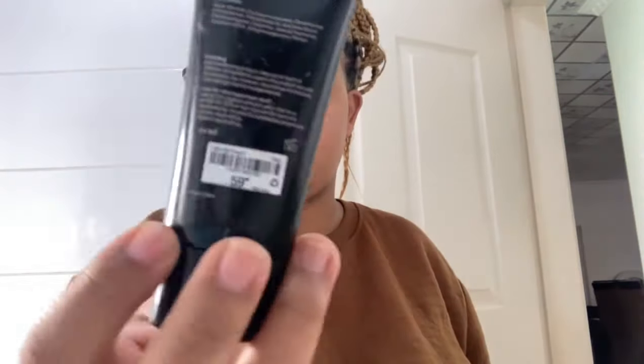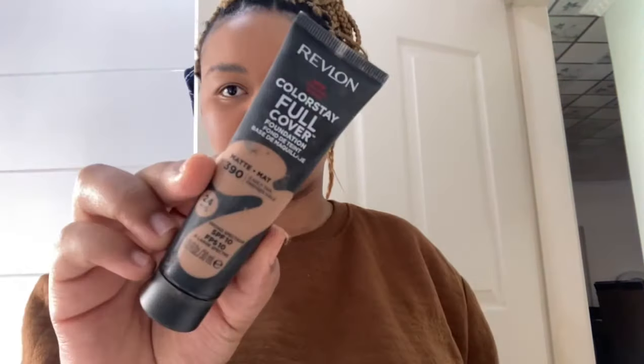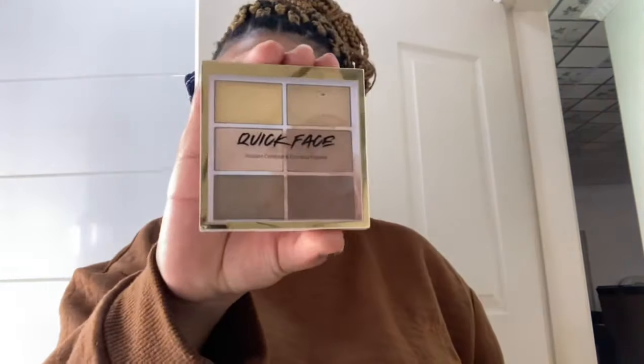Before the foundation, this is the primer that I use from Scarlet Hill, and the foundation is Revlon ColorStay. And then for contour, I use Quick Face. These are my makeup brushes from Scarlet Hill, Mr Price. And I'm gonna use this for contouring. Sponge works better.